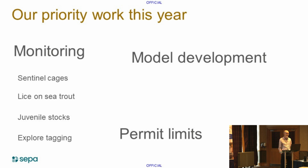That's my phone, isn't it? That's very unusual. The speaker is the one that causes the phone. Right, I'm going to lose some brownie points.